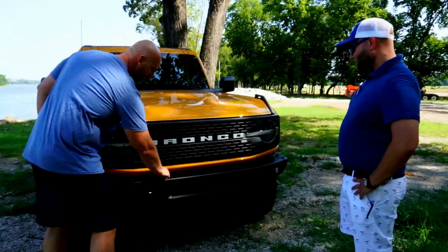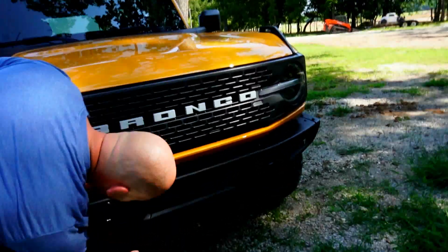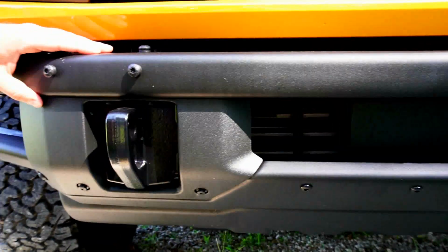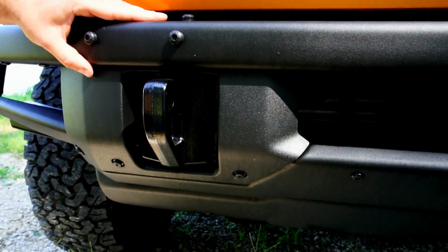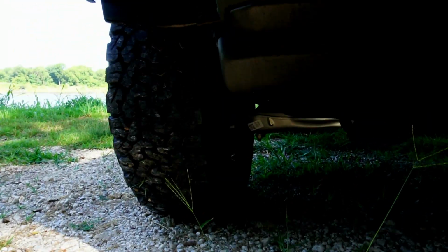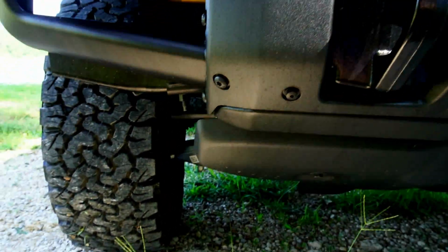I love how all this is metal. The bumper, the skid plate. It's got the front tow hooks if you ever get stuck. Look how much ground clearance there is. Those are some heavy duty shocks in there. Big old meaty tires.